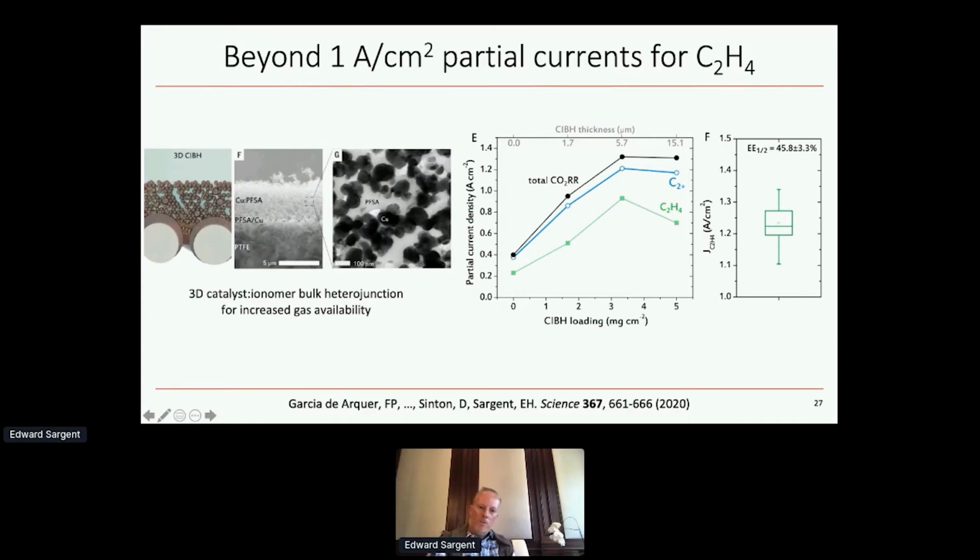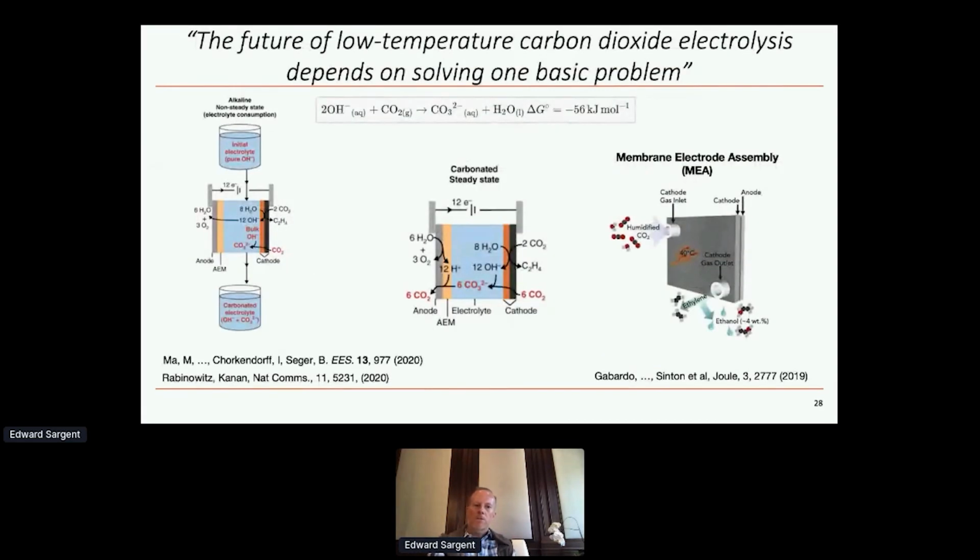hundred milliamps, so 0.2, 0.3 amps per square centimeter on this vertical plot, this team managed to achieve about an amp or a bit above an amp of CO2 reduction per square centimeter. So a major increase in the activity or the partial current density in these devices. Now, at the same time, this work and some of the other work that we've done, they do also point to another challenge that absolutely has to be overcome.